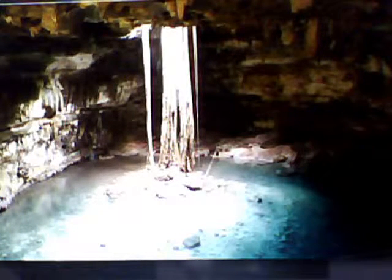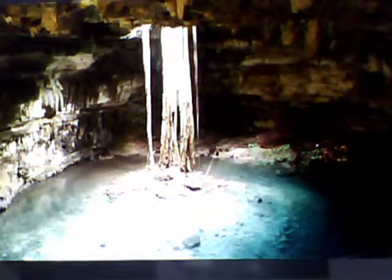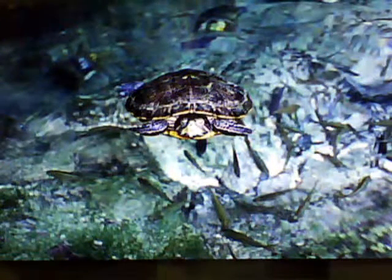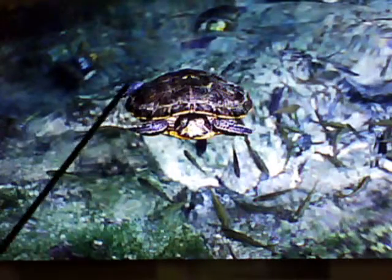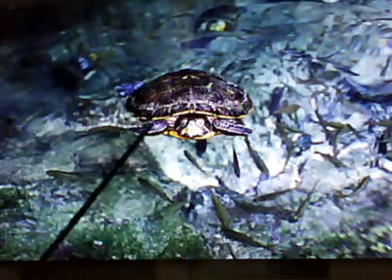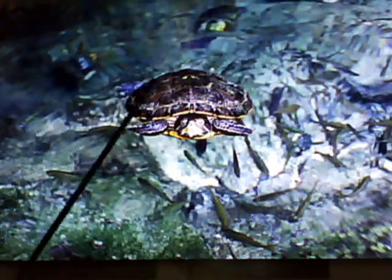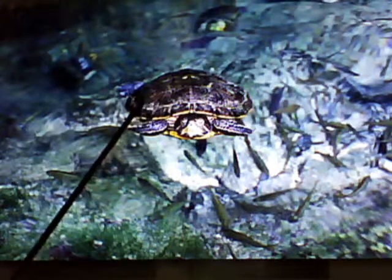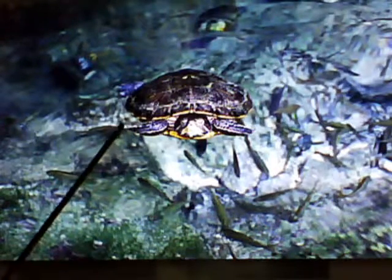Where are we at? Come on, keep going. All right, there's a turtle here. There's a turtle here, and lo and behold, these turtles are indigenous of that area. So to see these turtles, here's a turtle swimming in that cave system. So this is again what I'm describing, and what I'm finding is something that is already consistent with that area, something that is ancient with that area.